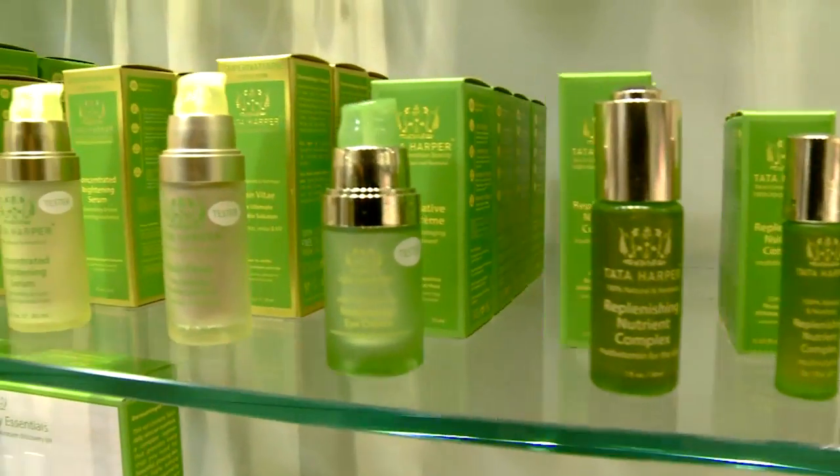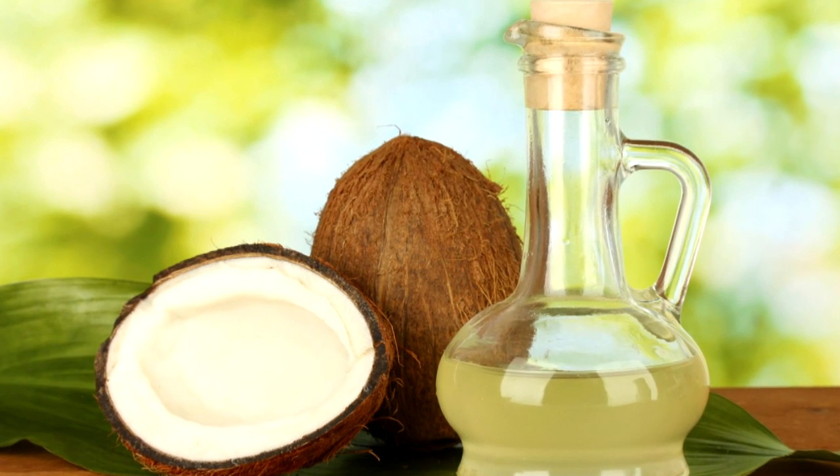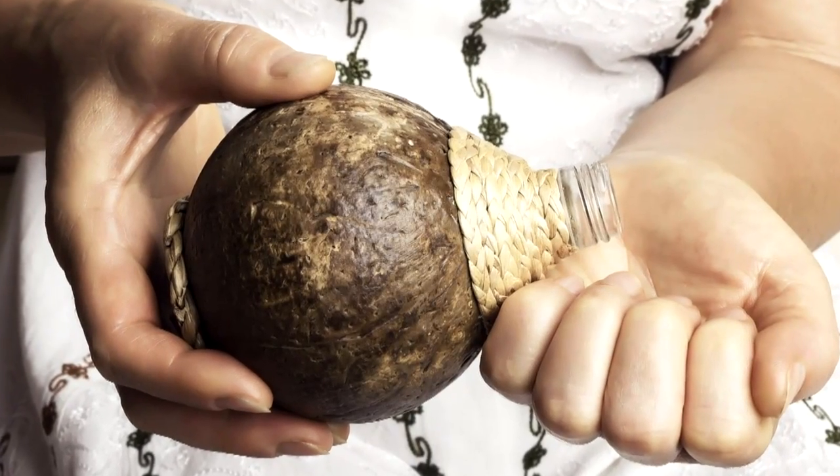One of the ingredients that you should be looking for would be coconut oil. Coconut oil is so good for your skin. It's antimicrobial, it's antibacterial, so it works for people that have acne, it works for people that have dry skin.